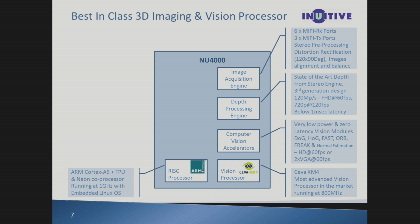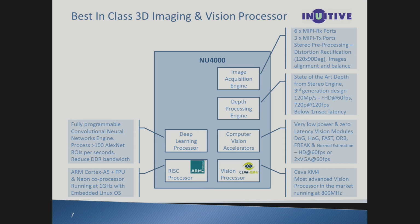Next block is not very unique. It's quite common. It's an ARM RISC processor, which is in use for system management, device drivers, communication protocols, etc. It is not the uniqueness of our chip to provide a very powerful RISC processor. Therefore, we're using a mid-to-low-level type of RISC processor.